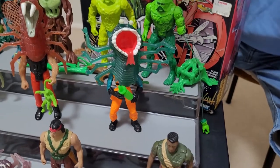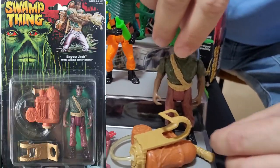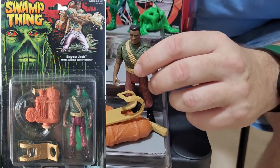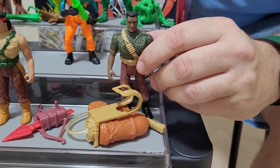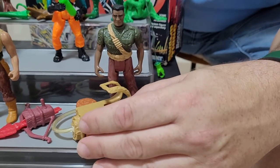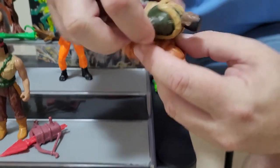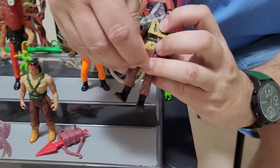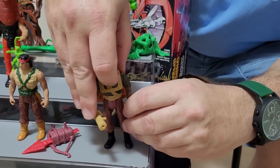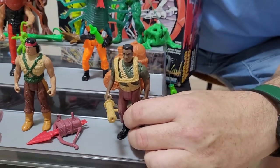And these front two here are actually Swamp Thing's mates. This is Bayou Jack. Apparently, he's a Vietnam vet. That's what we read. Yep. I haven't really got too much to talk to you about Bayou Jack. These figures are all complete. Well, he does have a backpack, doesn't he? Yeah, that's right. And he uses it a lot in the cartoon to squirt this pink stuff around. He does. We don't even know what it is. I think maybe, is that Weed Killer? No, well, he's a goodie. It'd have to be anti-Weed Killer, wouldn't it?